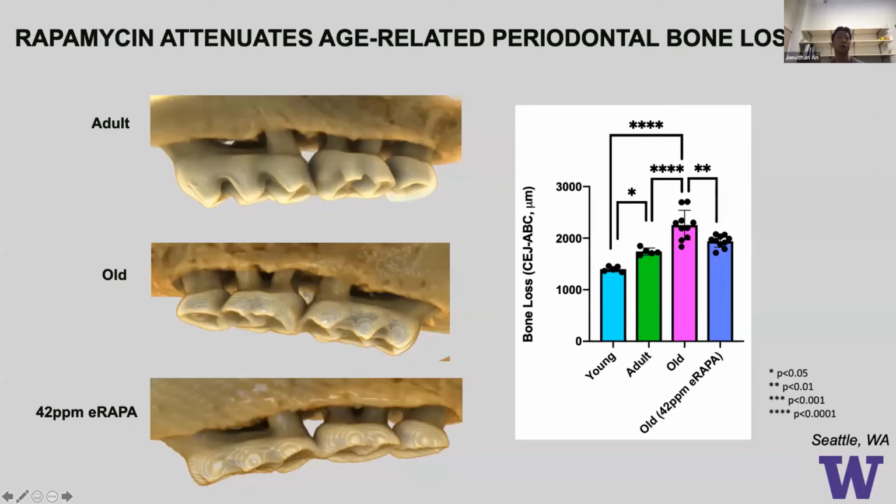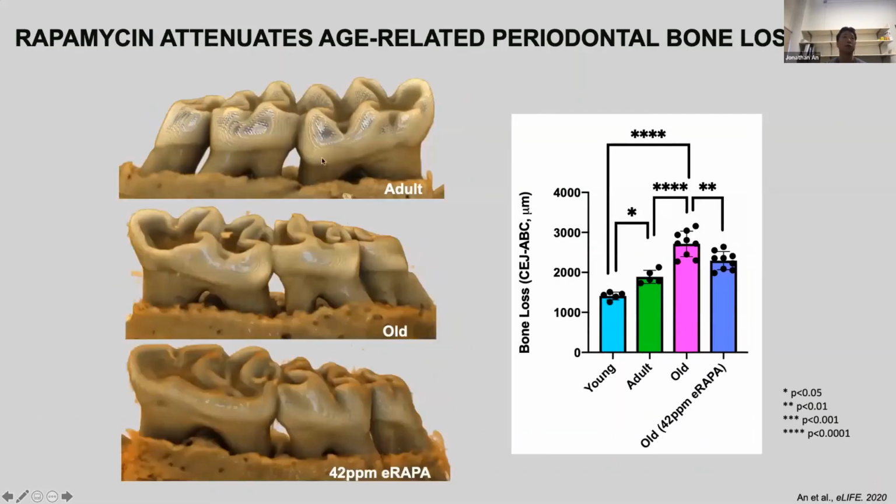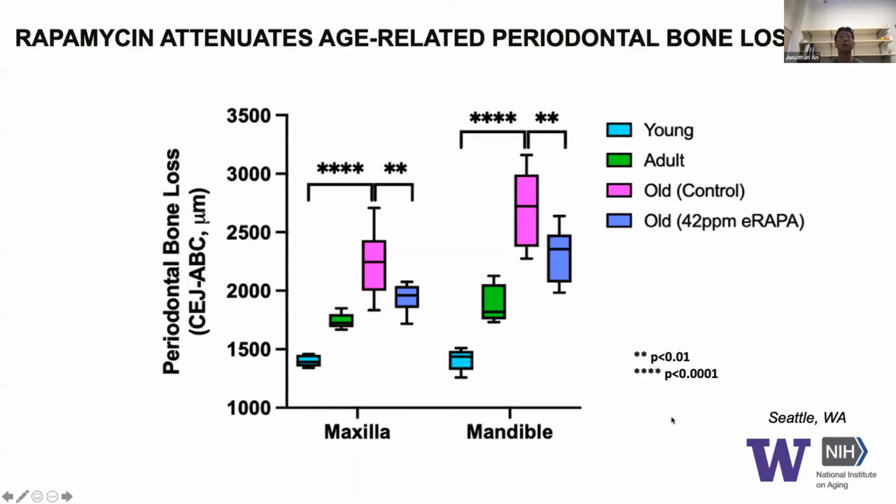This is the top teeth, or the maxillary teeth. The bottom is the mandible. Again, you see an adult mouse and an old mouse, and then in the rapamycin-treated animals, you can see some areas where there seems to be bone. Again, this is not longitudinal, this is cross-sectional. Overall, in our cohorts here in Seattle, we find that rapamycin was able to attenuate the periodontal bone loss, as well as lead to less gingival inflammation and less periodontal bone inflammation.